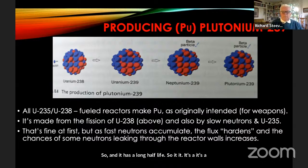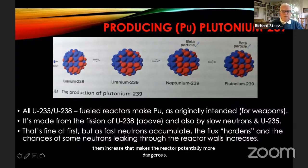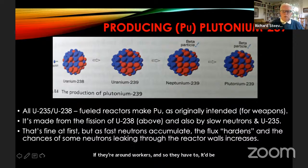But as all this reaction goes on, fast neutrons accumulate, not just slow ones, but fast ones, and that flux will harden, and some of it will leak through the reactor walls as the number of them increases. And that makes the reactor potentially more dangerous if they're around workers. And so they have to be aware of that and be more careful as the reactor goes through some time before fueling up again.